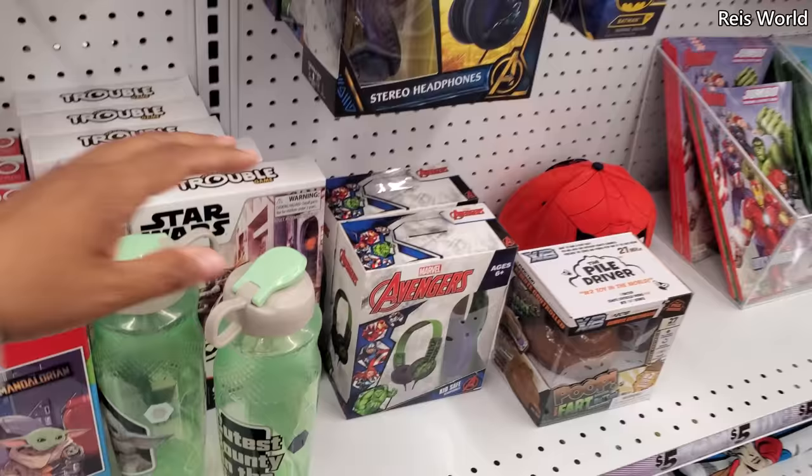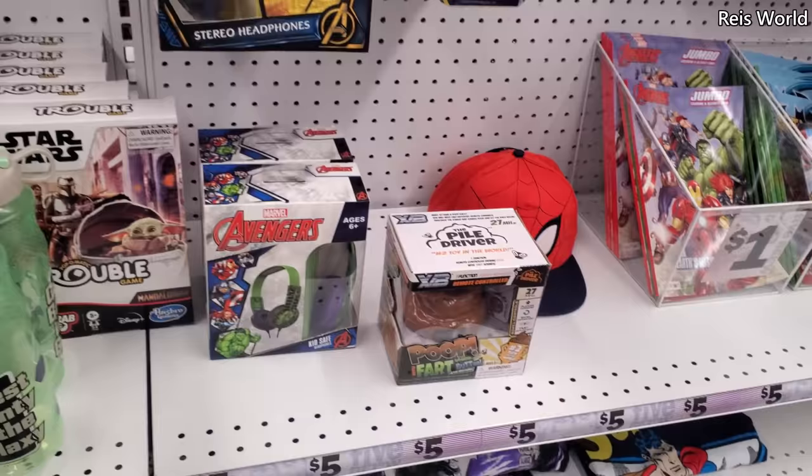And a few Star Wars stuff. Cutest Bounty Hunter in the Galaxy. What is that? A poop? A poop remote control car.